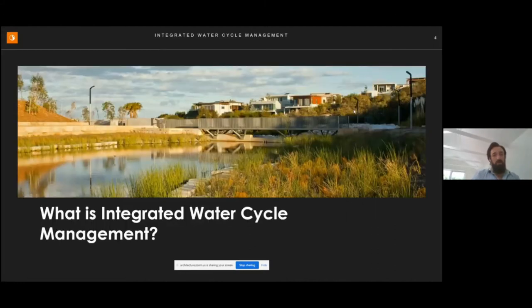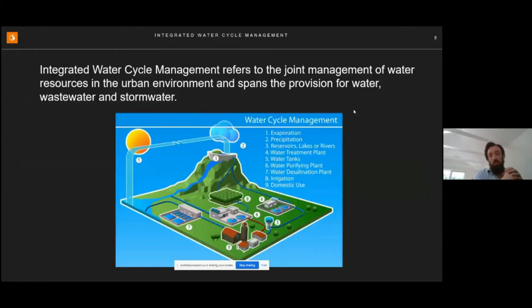So what is integrated water cycle management? Integrated water cycle management is the joint management of water resources through urban precincts, spanning, as I've already mentioned, water, wastewater, and stormwater. What you can see on the slide there is a very general snapshot of how water cycle management might work through an urban area. You can see the evaporation coming out of water bodies such as the sea or lakes. That then falls as precipitation on higher areas, where we generally look to collect it. There might be man-made reservoirs or natural lakes where we collect that water, so we can store it for a prolonged period of time.